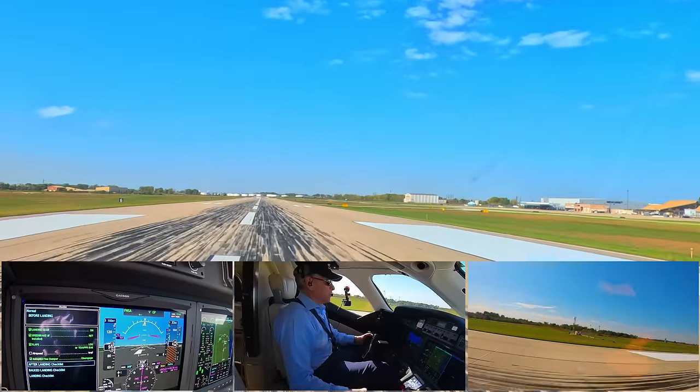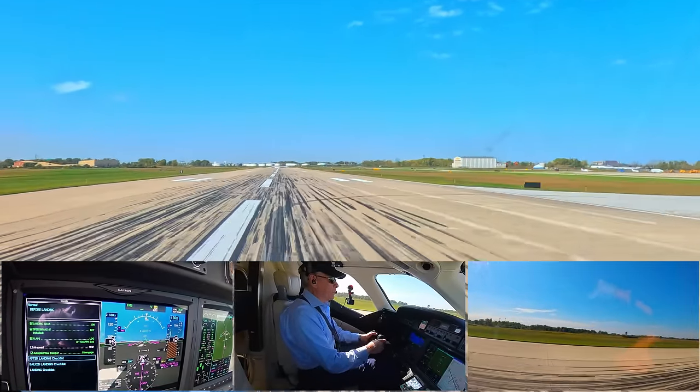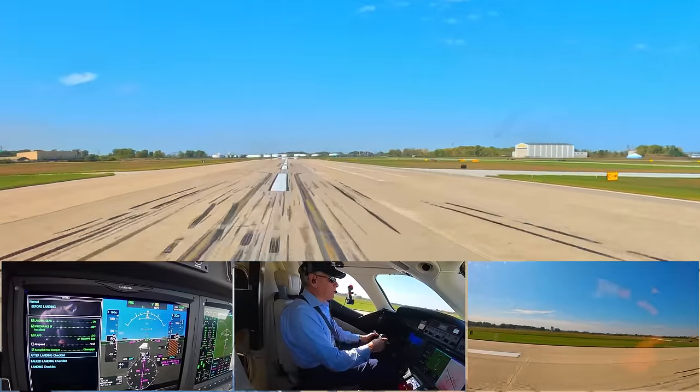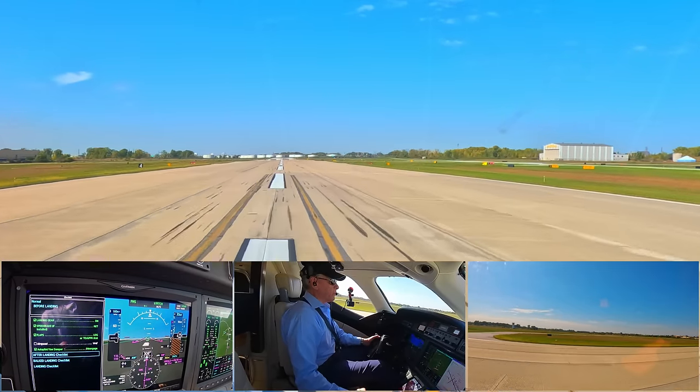Nice. There's the 1,000-foot marker. Put it down before the 1,000-foot. Applying brakes. Not too heavy. Don't need to burn them up today. That was a great landing. That was really great. Probably have 5,000 feet left.